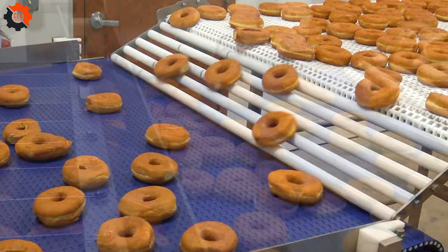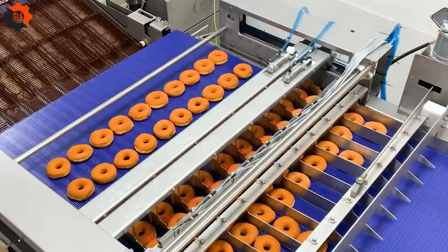Check out this sweet donut necklace. It's like wearing a tasty treat around your neck. Super cool accessory, huh?